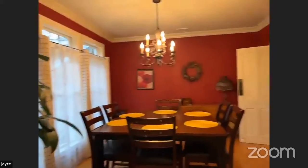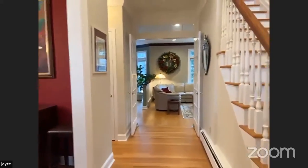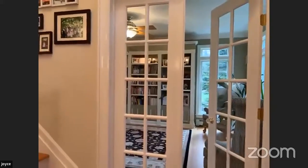And the basement has high ceilings as well. Oh, yes. Very high ceilings and windows with lots of light. The garage is not temperature controlled. Nope, there is not a zone of heat in there.